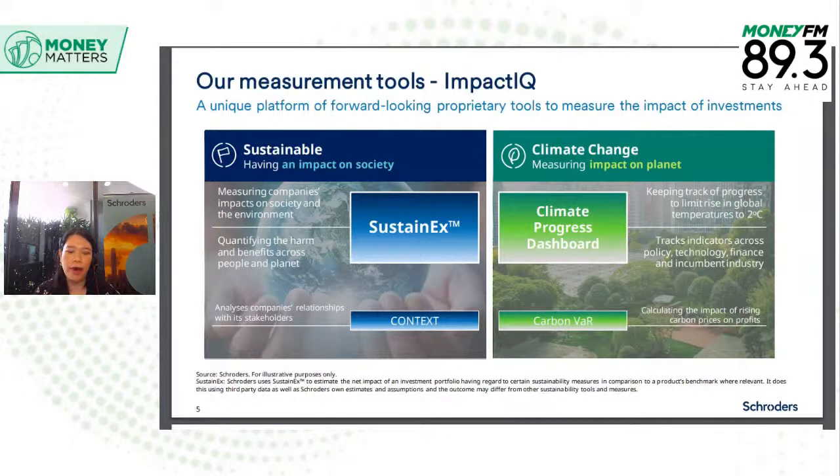Now, carbon VAR is what I felt was really interesting and differentiated. So we look at how a company's earnings will be impacted by the increase in carbon prices through its supply chain, giving us a more holistic view than just merely looking at the company's carbon footprint. So hopefully with all these tools, this is just a handful, but it's the key tools that our investment teams use to factor in the analysis that address the earlier questions on how we measure ESG.